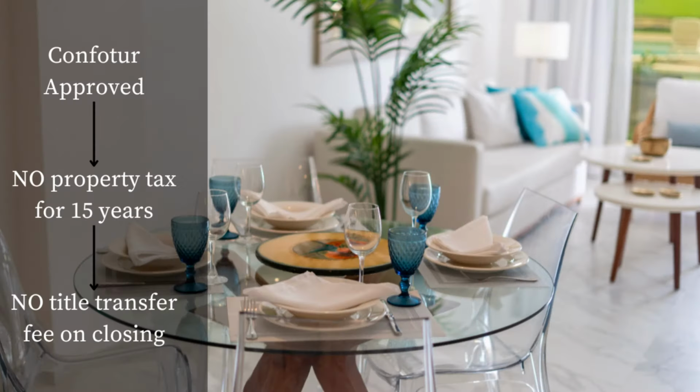This property comes with incredible financial benefits. Thanks to the Confotur law, you'll enjoy no property tax for 15 years and no 3% title transfer fee. It's an unbeatable investment opportunity.